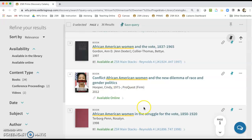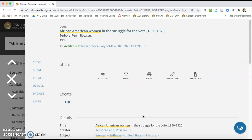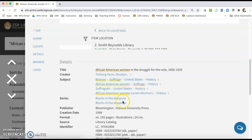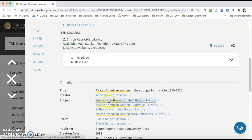I can also use the subject headings in the record for any of these books to find additional items on this topic. So looking at the subject headings for this particular work, I can see that it's tagged with women's suffrage, African American women, suffragists, and a few others. I can click on any of these to see any other item in the catalog that's been tagged with the same subject.